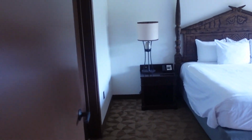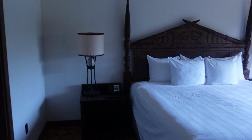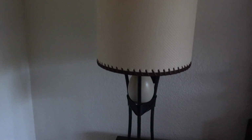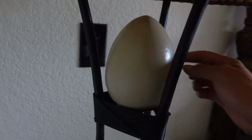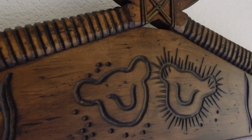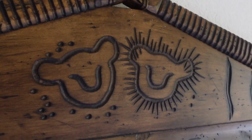In here we have the master bedroom with a humongous bed. Beautiful nightstand. I assume there's a Bible in here. Lots of room for storage under there. That's a beautiful lamp. Looks like an egg. Is that supposed to be an ostrich egg? That's kind of cool. Beautiful headboard. I love that.